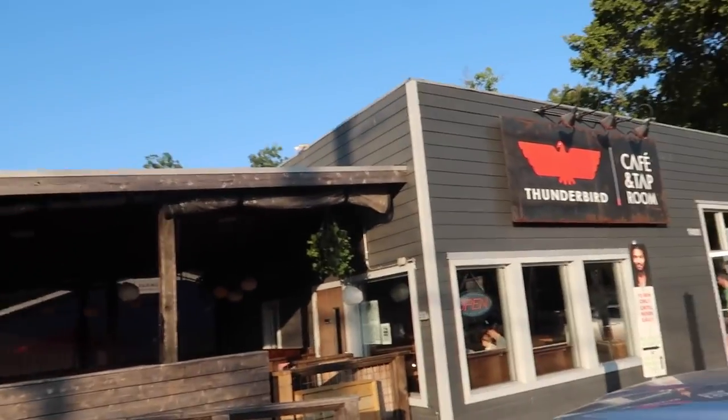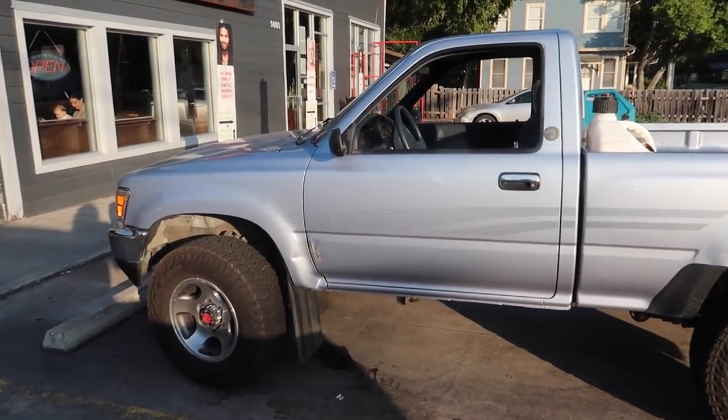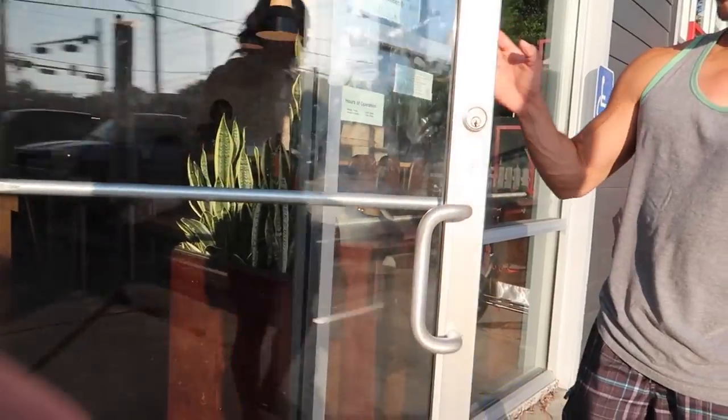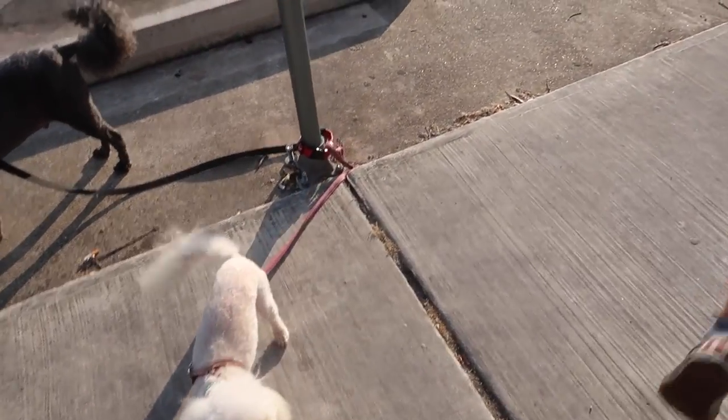All right, sitting here at Thunderbird, kind of admiring this Toyota truck that's outside. I think it's awesome. We're gonna get a coffee in here, or a Doppio, or something. Hey, buddy, little Falcor. So we got our Doppios. Our next garage sale is like really close. Let's go knock these out.